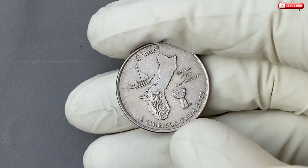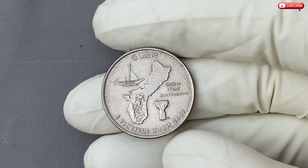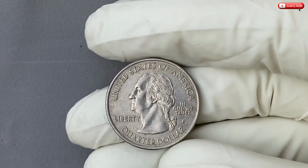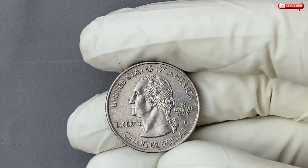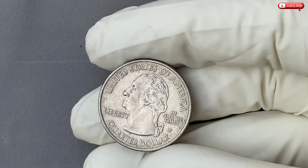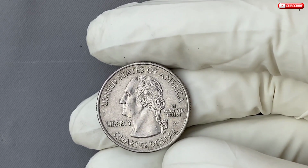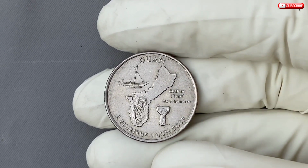For collectors, the 2009 Guam quarter represents a unique opportunity to own a piece of U.S. history, one that honors a territory with its own rich cultural identity and important role in American affairs. The coin's design is both beautiful and meaningful, and it stands as a testament to the diversity and complexity of the United States. For those fortunate enough to have one of these quarters in mint condition, it could be the centerpiece of an exceptional coin collection.